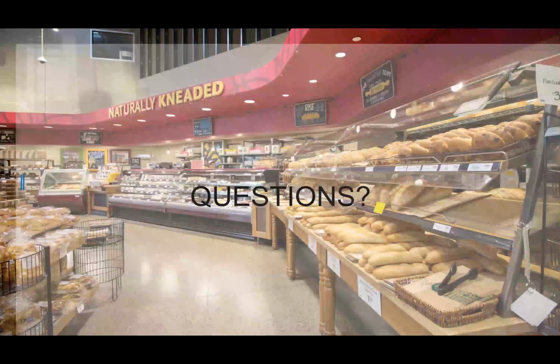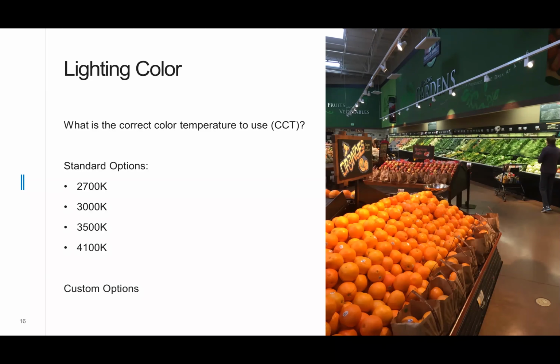So that is a whirlwind tour of how to light your specialty departments using track fixtures and the different things we can manipulate: the intensity of light, the movement of light, the form, and the color. Any questions?